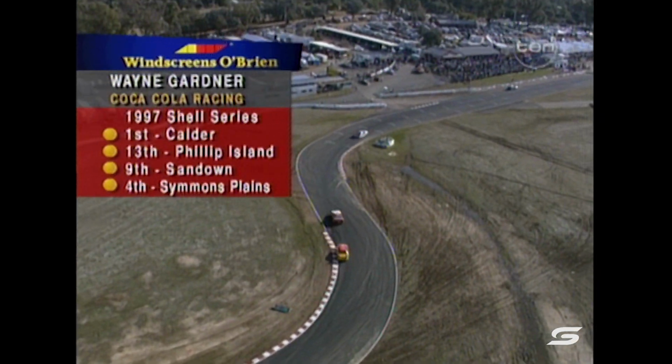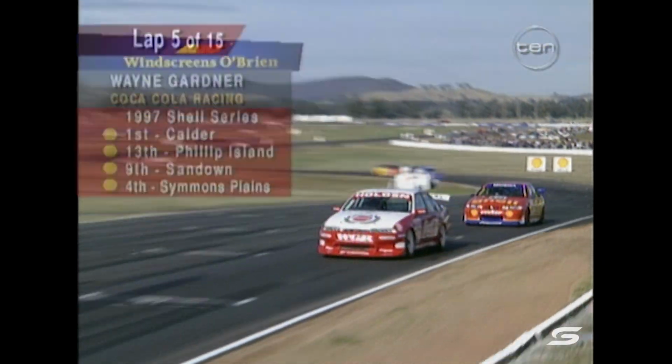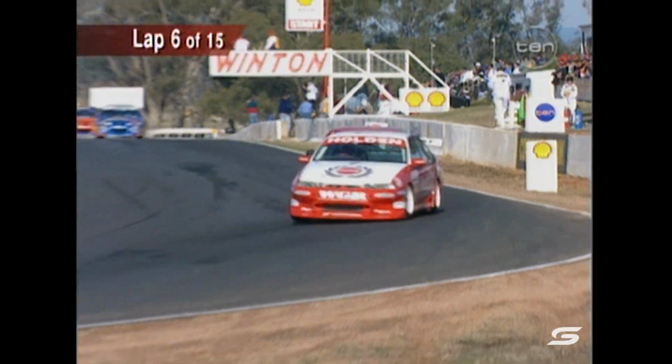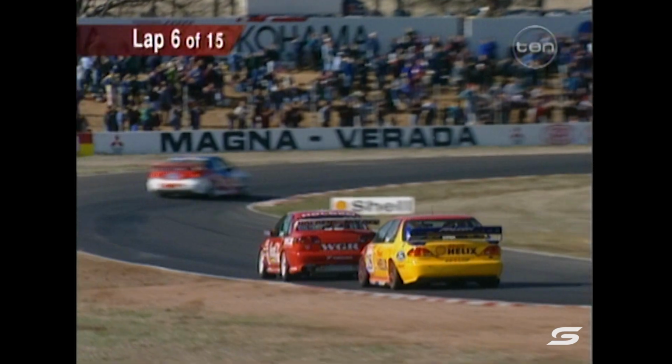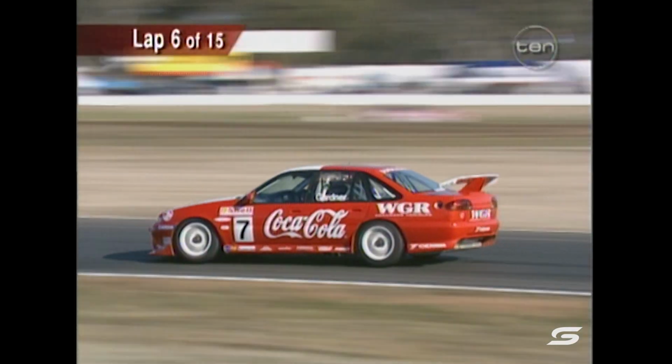Well, he's started off brilliantly at Calder with that win, his first win in the Shell Series, and it hasn't looked so good from there. Terrible 13th at Phillip Island, and really struggled for that winning form since. Now he's got John BOWE filling his mirrors, coming under plenty of pressure in Heat 2. Well, we saw in the earlier heat that John did a great job in defensive driving, holding off Greg Murphy. I wonder how Wayne will do holding John off.